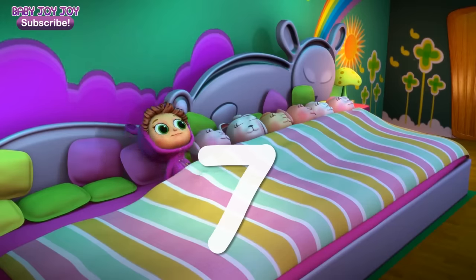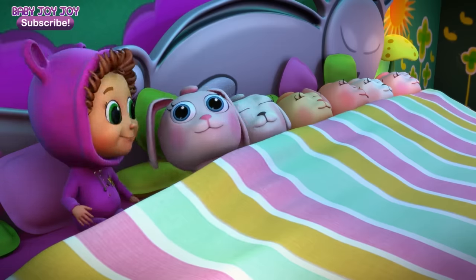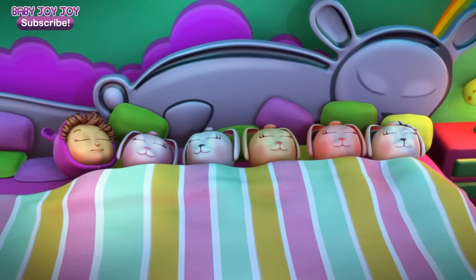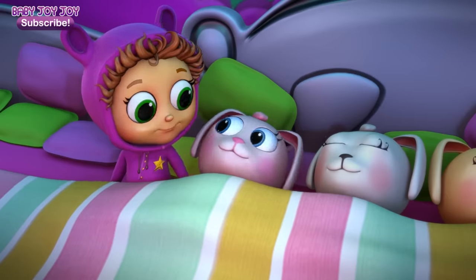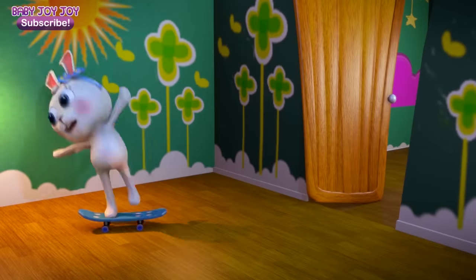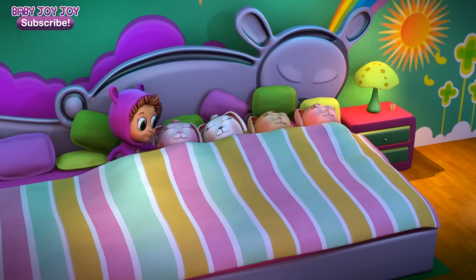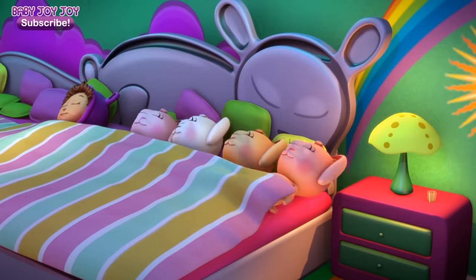There were 7 in the bed, and the little one said, "Roll over, roll over." So they all rolled over, and one fell out. There were 6 in the bed, and the little one said, "Roll over, roll over." So they all rolled over, and one fell out. There were 5 in the bed, and the little one said, "Roll over, roll over." So they all rolled over, and one fell out.